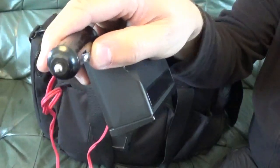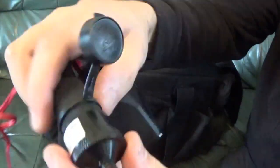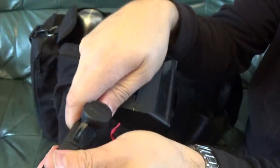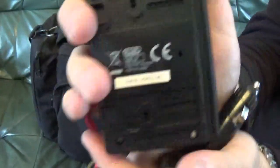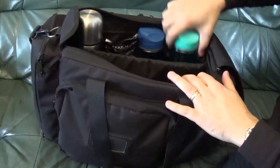What this will do is it's slightly larger than the Hella plug. You can plug it in like that, and then it will fit into the smaller socket. Okay, you can see the difference with that. There's different sizes on the lorries, so you've got to have a little adapter. But that's the details of one of those. Just to say it's rated to 12 amps.